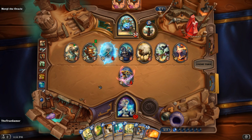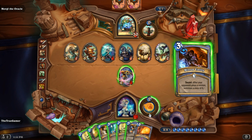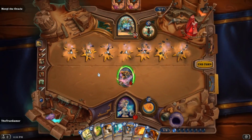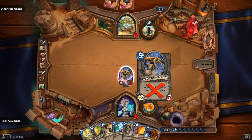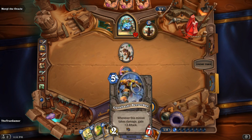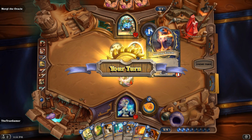God. I think I lost this round as well, didn't I? Haven't I? Well, at least I got out a bunch of minions, huh? And that silence for the rest of the game, isn't it? I don't have any taunt either. I don't have any taunt. That's really bad for me. Taunt is really good.